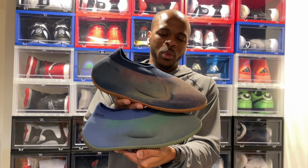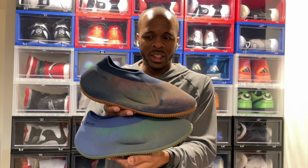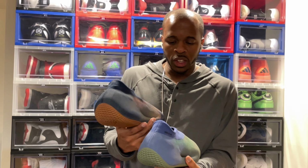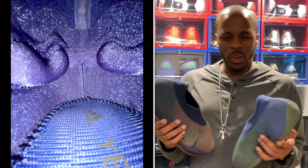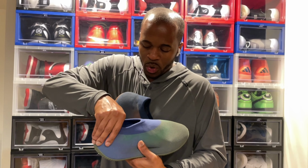I felt like some people were 50-50. That makes sense. The Knit Runner also does feature, and I forgot to mention this, padding on the actual back towards your heel, so yeah, you won't really scuff your heel. That padding actually is really good towards the back.